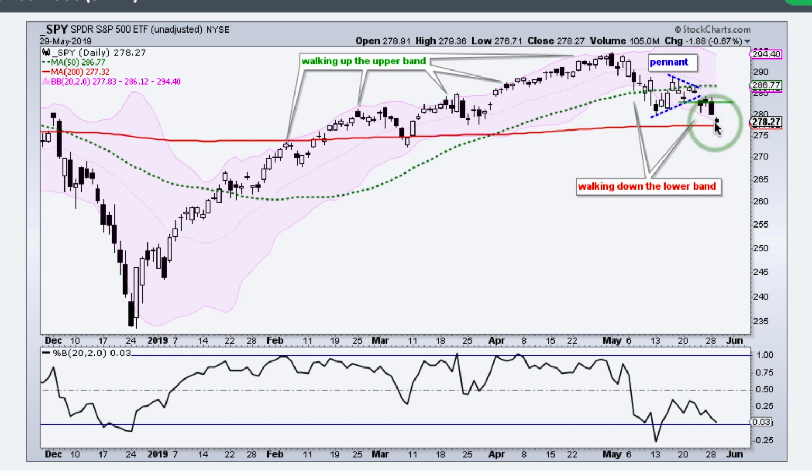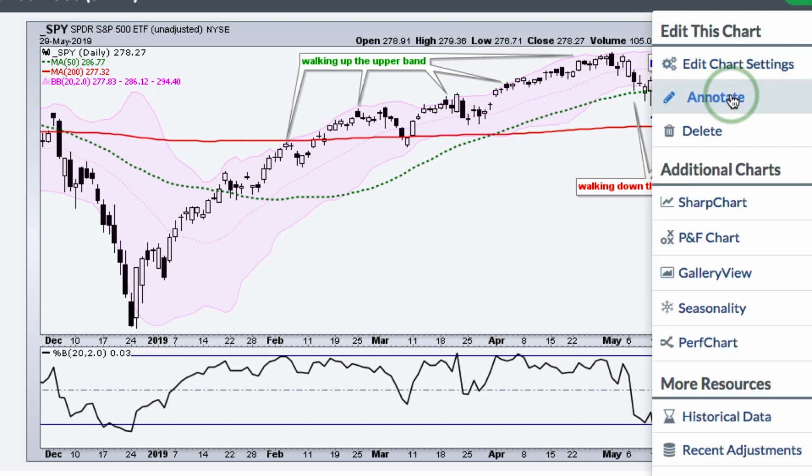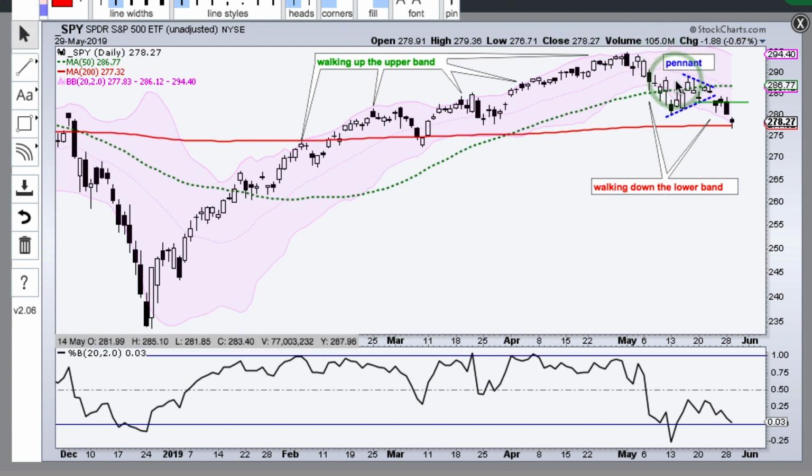Now that we've had some new price action come forth and some new setup possibilities, and the fact that we're oversold, we probably need to make some redrawings here, because the pennant's already happened, is basically what I'm saying. So we need to re-annotate this to take into consideration new price action. And we're still right at the 200-day, and you can see that this pennant could be forming into a wedge now. This whole decline could be a wedge.